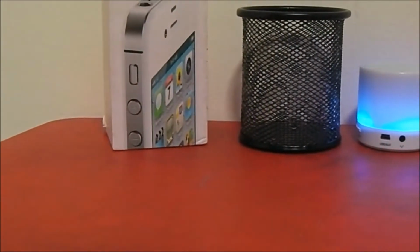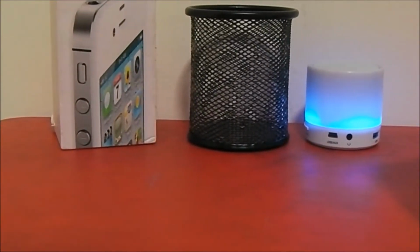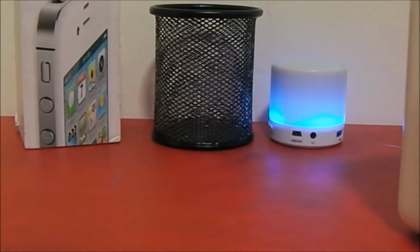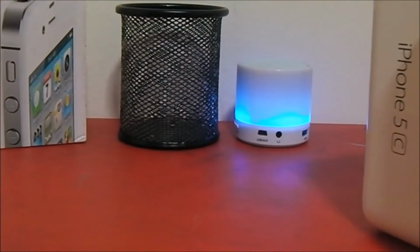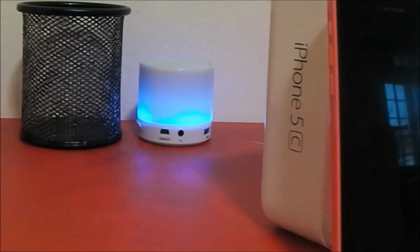Hey, what's up guys, Tech Destroyer here, and today I'm going to share with you an interesting topic. So, is the iPhone 5 or 5C still worth it in 2017? Let's find out.